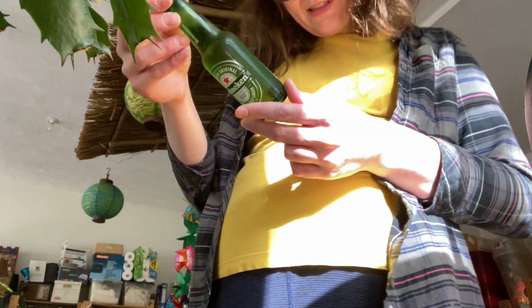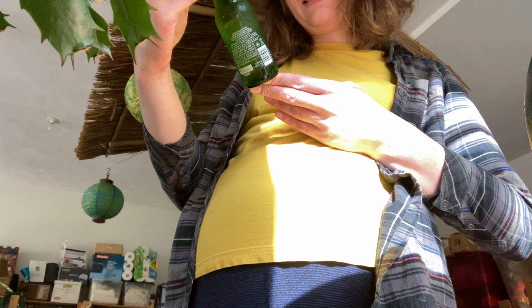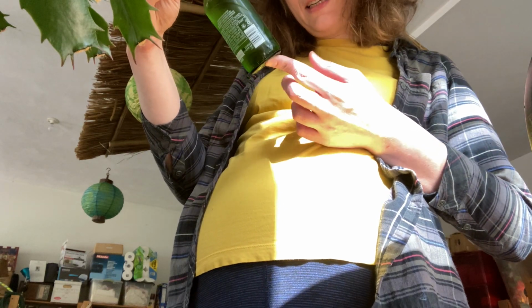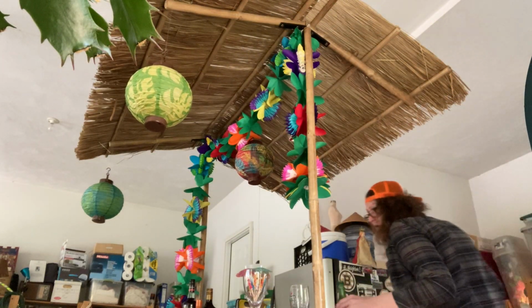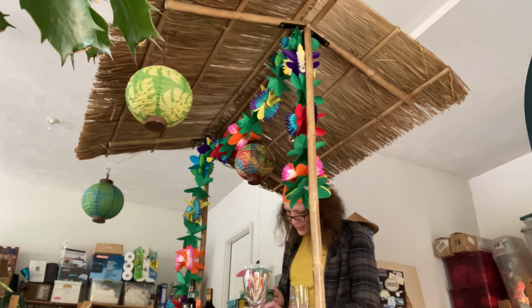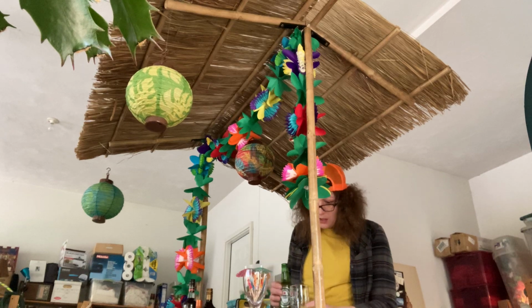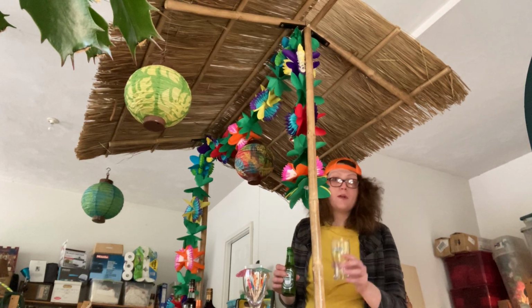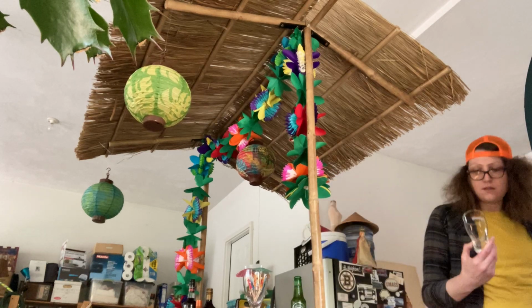I'm not sure how many ounces this thing is. It's pretty cute though. Tiny little Heineken kind of joint. 7 fluid ounce, so it's a pony. Pony time. Get the sucker open. This is a little bigger than 7 ounces, my glass here. Heineken Star.